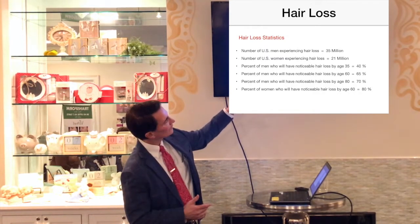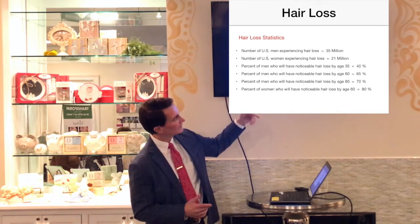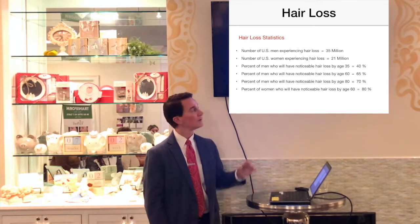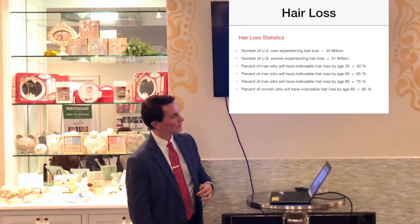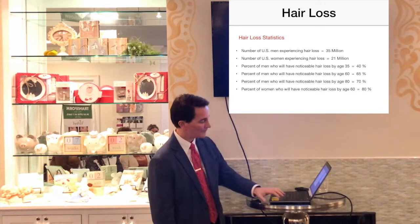And you can see it gets worse with aging. Age 35 men, about 40%, 60, 65%, about 80, 70% of guys have lost a significant amount of hair. Women by age 60, about 80% of those have lost significant hair. So, you know, it concerns them.